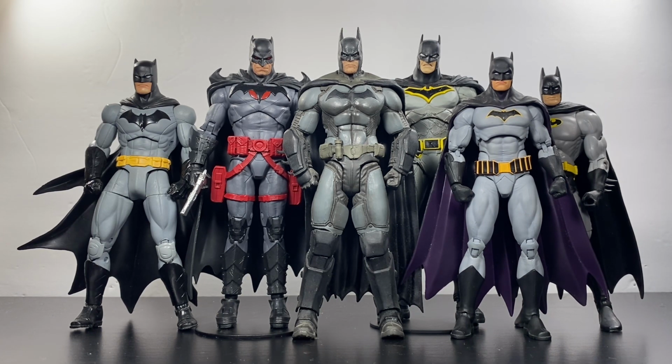Basically, this video is going to be exactly what the title says. It's me going over my top 5 Batman figures. And as you can see, there's more than 5 Batman on the screen right now, and that's because these guys are my runner-ups. I really enjoy every one of these figures. If you're planning on getting your hands on any of these, some of them might be pretty expensive. Some of them are still inexpensive.